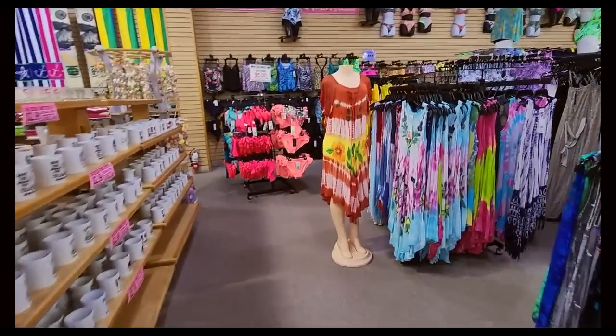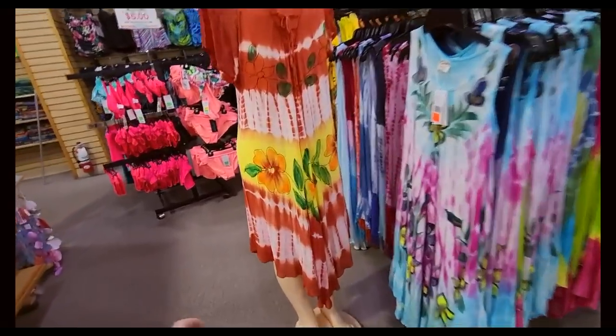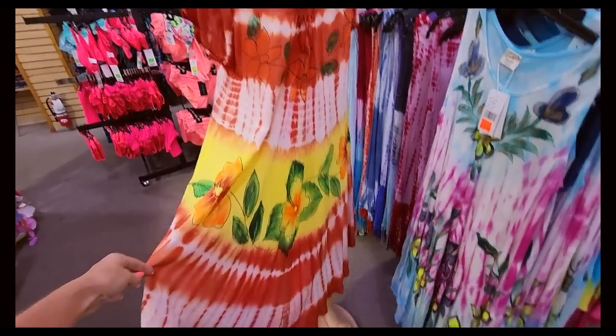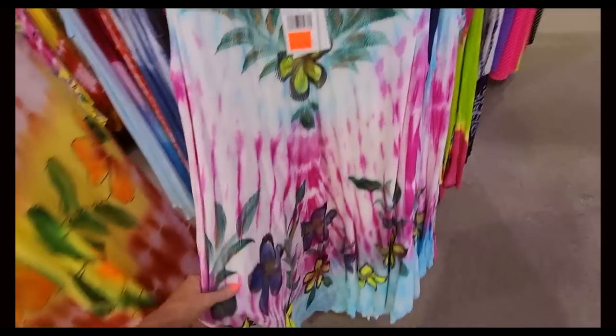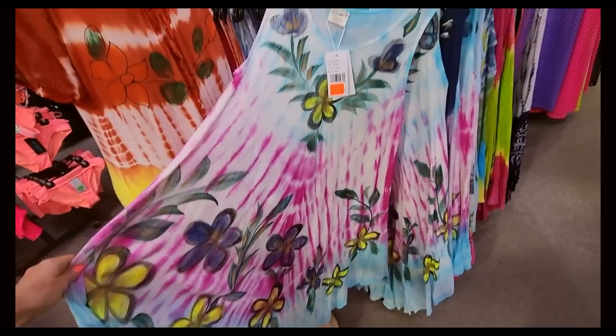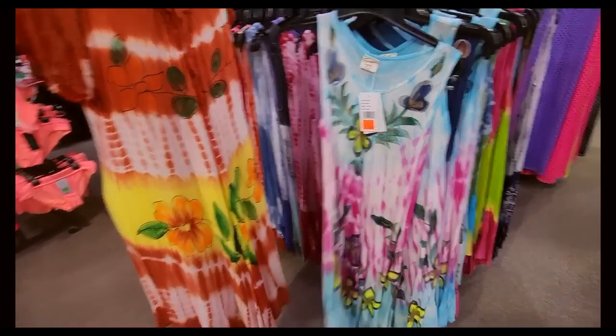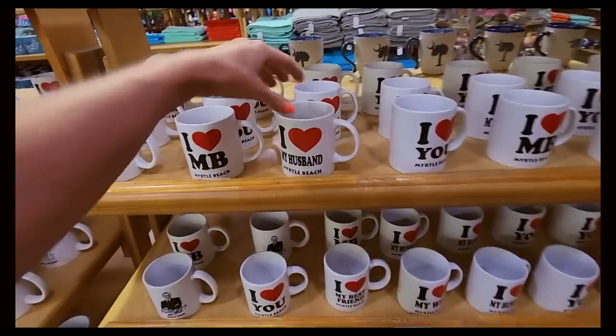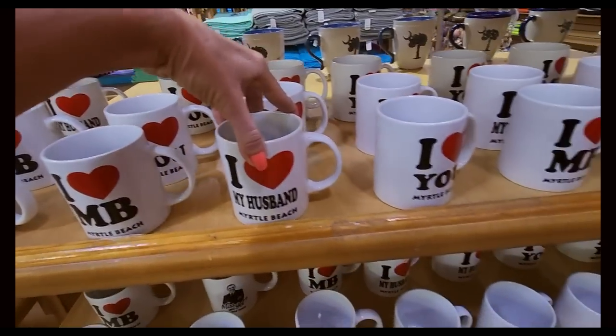More clothes. Oh, look at this pretty dress. I love this dress. Oh, so much. Doesn't that look so comfortable? Oh, man. I have several dresses like that, but I forgot to take them with me on the trip. I forgot them. You can get lots of mugs.